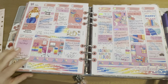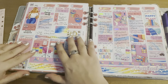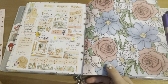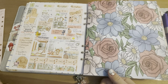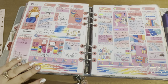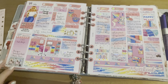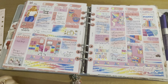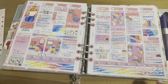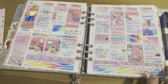This one is called, wait a minute, I lied to you guys. This is not called My Happy Place. This is called Summertime. This one's called My Happy Place. I wrote it down weird. See, this is My Happy Place. It's very pink, but I like the rainbow. Be a rainbow amongst the clouds. I'm not a huge pink fan. But that's okay. I don't hate it.